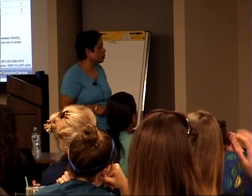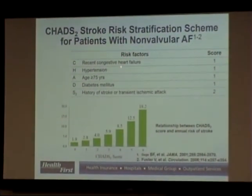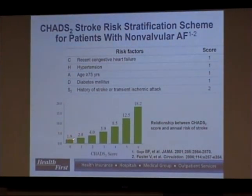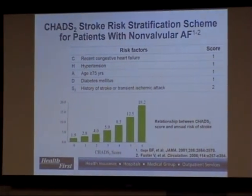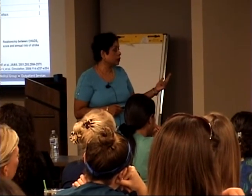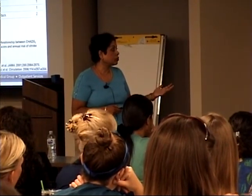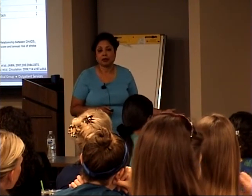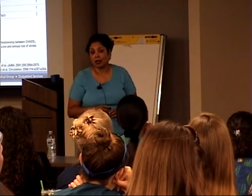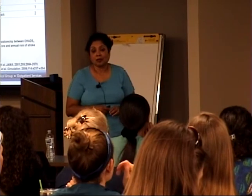As you can see, this is a scoring system called the CHADS score. As you increase the risk factors, recent CHF, hypertension, age above 75, diabetes, prior stroke, your stroke risk goes up substantially. I saw a guy yesterday who had a stroke in Oregon when he went for a family wedding, and he has heart failure. He's about 76 years old, he's a diabetic, he's already had a stroke, he has hypertension, and he's a kidney transplant patient. His wife is a nurse, and they had a lot of reservation about going on anticoagulation.